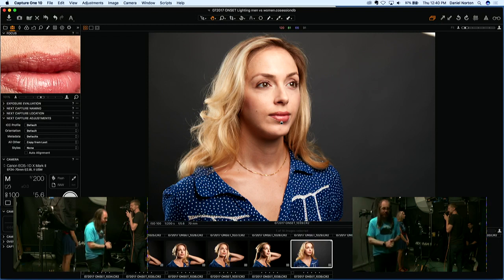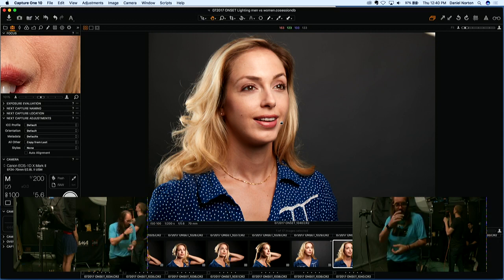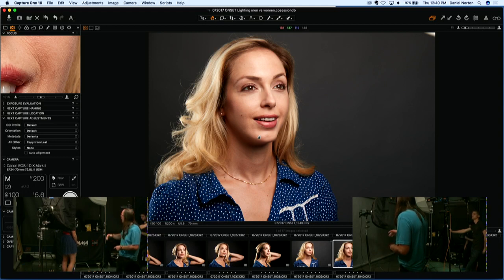Just make sure you don't lose detail. You don't have to try to pull it back. There we go. Okay, so now we've got a little bit of a nicer shadow pattern from the umbrella. Now let's try to bring this light in and get that kind of nice backlight that we had before.